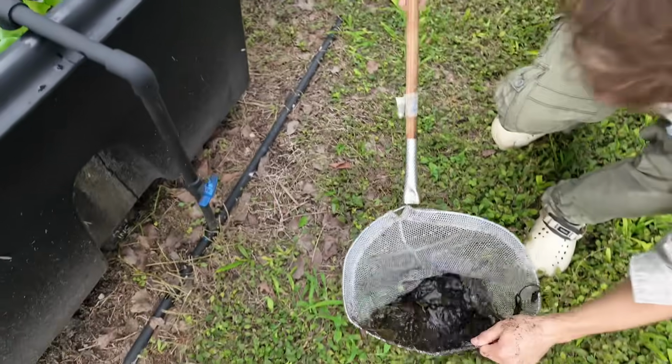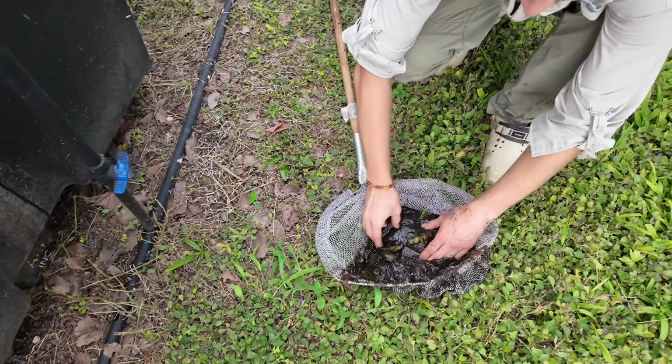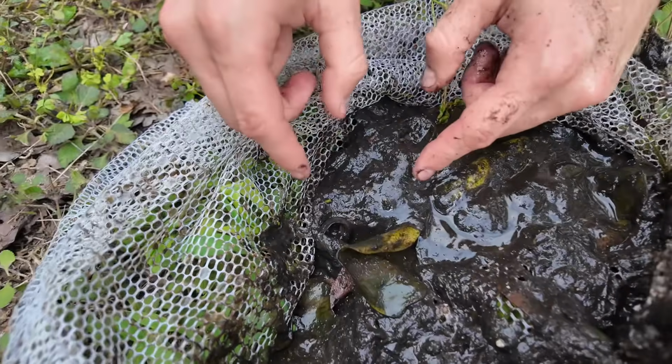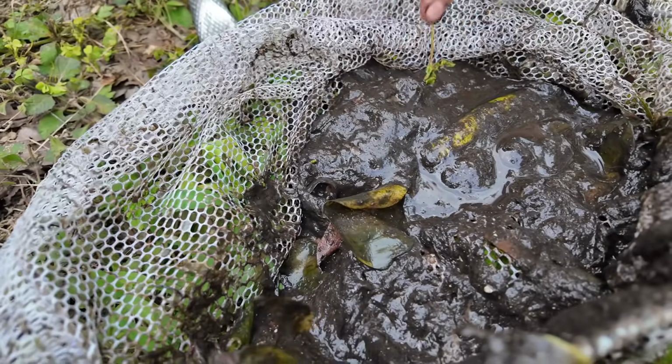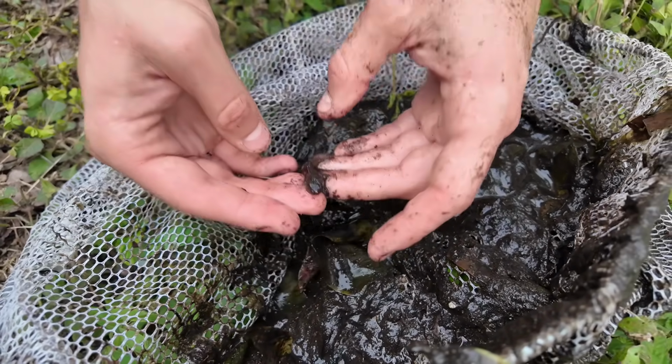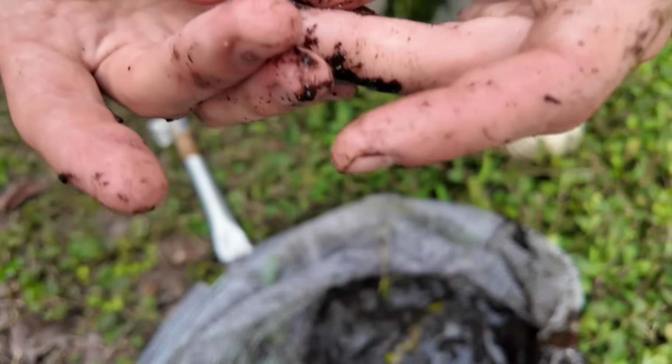Okay, we got the black goo. And it is seriously smelly. And look, there's movement in it. Look, there's movement. Oh my gosh, so this time around, I don't think it's a mosquito fish, but I think it's a tadpole that actually has legs.